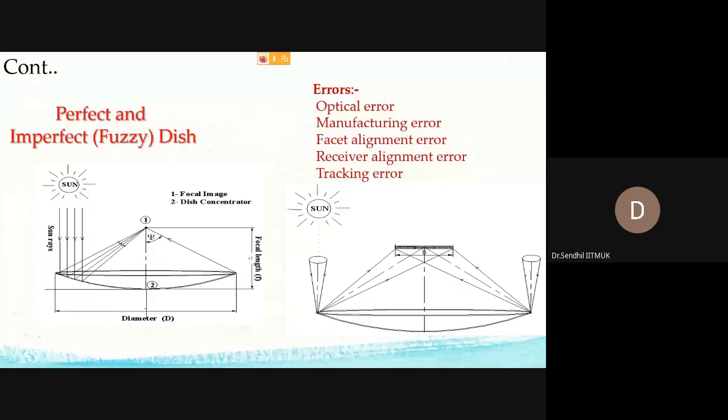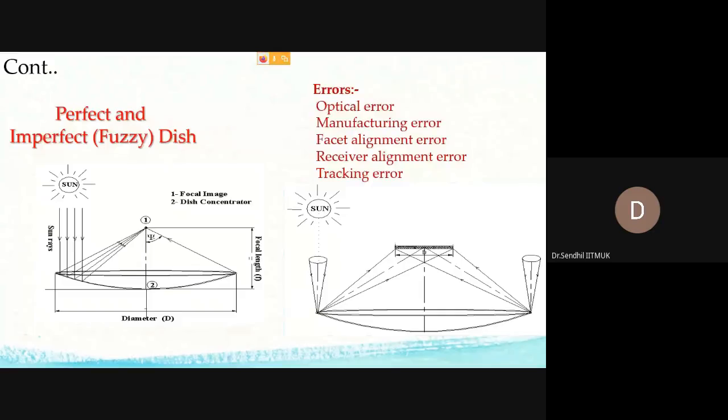So optical error, that is the glass. Already I told you, even if you say, no sir, my dish, my parabola is perfect, but I want to use mirror, then go for small facets. And manufacturing error: you can do it in accurate CNC machines, but for a bigger size parabola it is very difficult. So such error can be minimized by taking extra caution in designing the parabola shape. That is the thing.